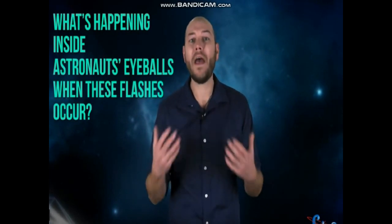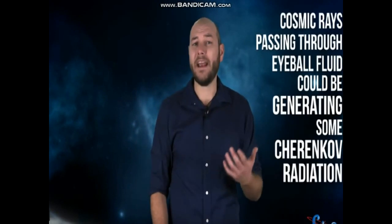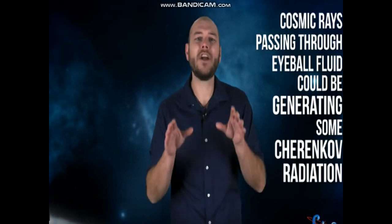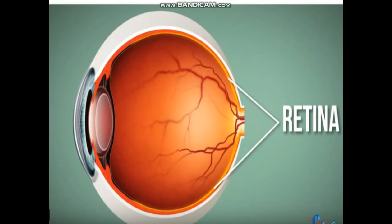We don't really know what's happening inside astronauts' eyeballs when these flashes occur. One possible culprit is Cherenkov radiation. These particles can interact with some of the liquid molecules, which respond by emitting some photons of light, the glowing Cherenkov radiation. Cosmic rays passing through eyeball fluid could be generating some Cherenkov radiation, which astronauts see as spots and flashes. Another possibility is that radiation from cosmic rays could interact weirdly with the retina, the tissue at the back of your eye that normally detects visual light. Scientists still aren't totally sure what the right explanation is, since it's hard to do research on the eyeballs of busy astronauts in space.